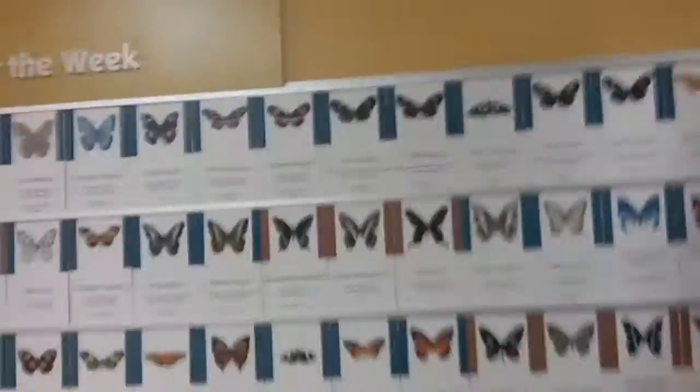So if you see any butterflies on the floor, let us know. If they land on you, that's fine. Just take pictures and we can remove them with a brush. We are highly trained in the use of brush.